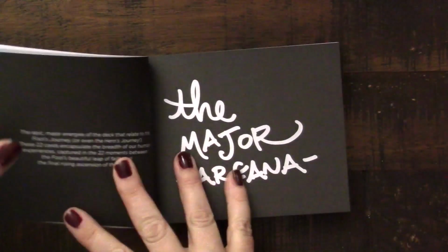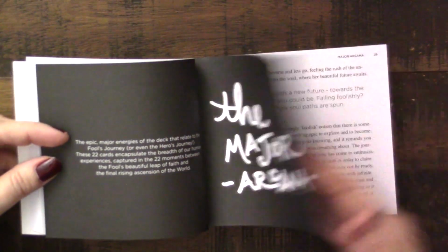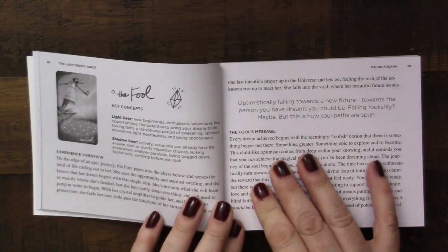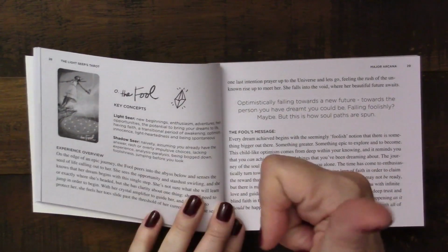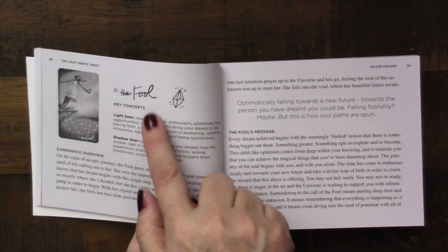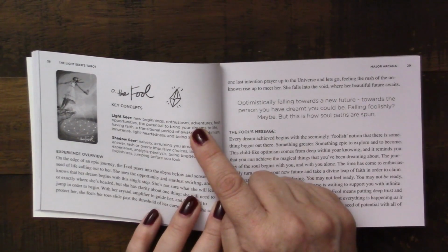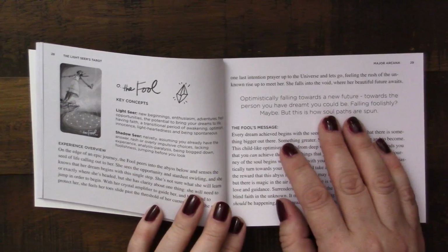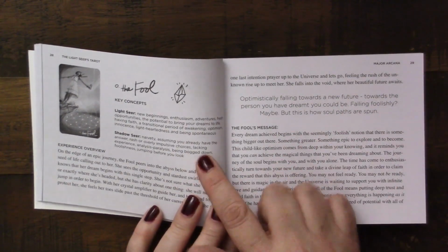I quite like that. And I like that they seem to be related to the deck, which I prefer versus just generic ones. So then it gets into the cards themselves. We have a small image of the card, which is always a plus. It's black and white, but it still at least gives us something. The title of it, the key concepts, light and shadow, right? So you're seeing the light and the shadow, which I prefer to just reversed or positive and negative aspects. So that's there.